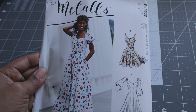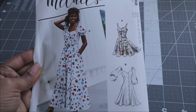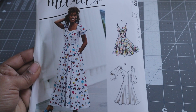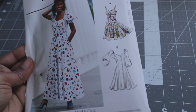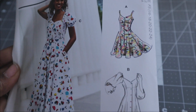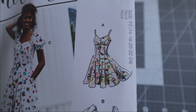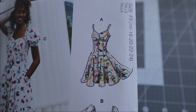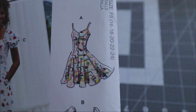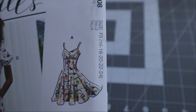This next pattern here is McCall's 8177. Love, love, love View A. Actually, View B is nice too, but my focus here is on View A. I think this would be super duper cute for spring and summer, and I just fell in love with that. I like that it has buttons on the front as well.